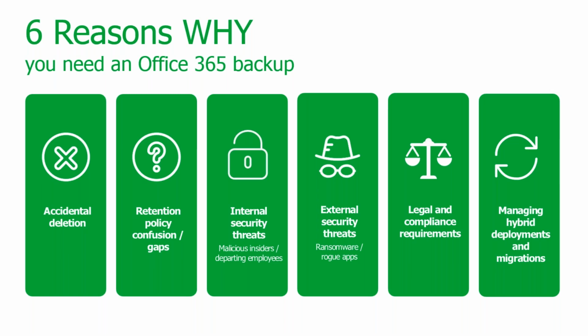In addition, these middle two go hand in hand. Typically when we think of security threats, we think of external security threats, but sometimes I think we can overlook the fact that there are internal security threats as well. There may be malicious insiders or departing employees that actually want to do harm to the data that we have.